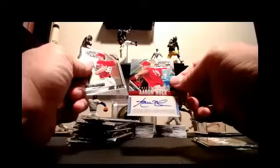And here we go. Aaron Nola press proof for the Phillies. This is not numbered. I feel like I pull an Aaron Nola auto on a weekly basis in here. So, Jake Jewell for the Angels.